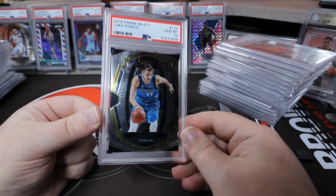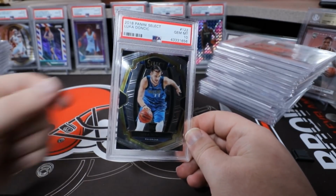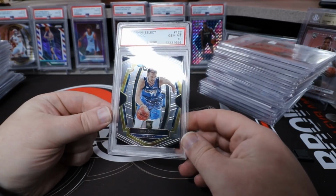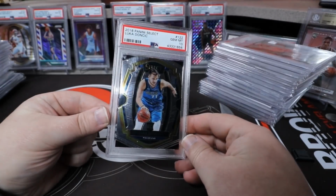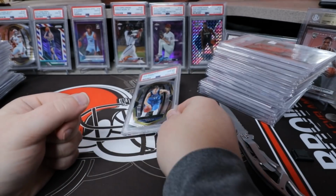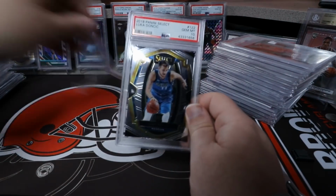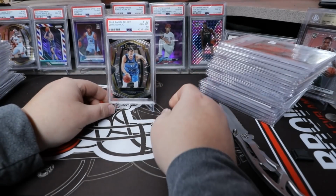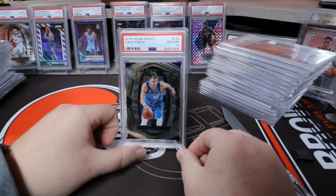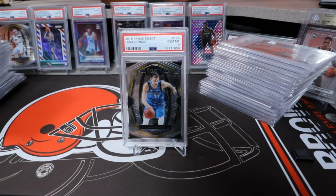I have been on the prowl for this card for a while. I have wanted one of these. Like I said, I was in the market for something Luka around the $1,000 to $1,500 mark. There's plenty of options there. And this is what I decided to go with. Biggest reason why is I just don't want Prizm Base anymore.